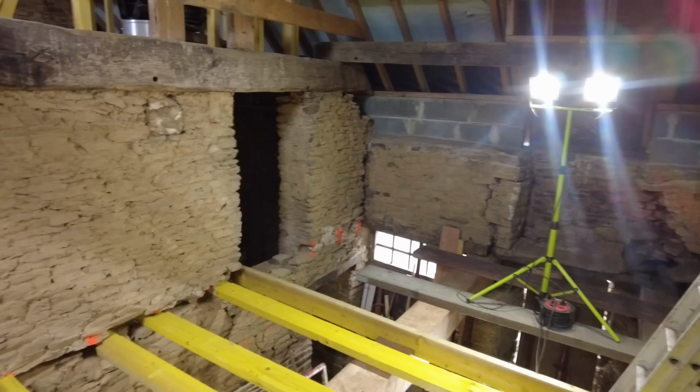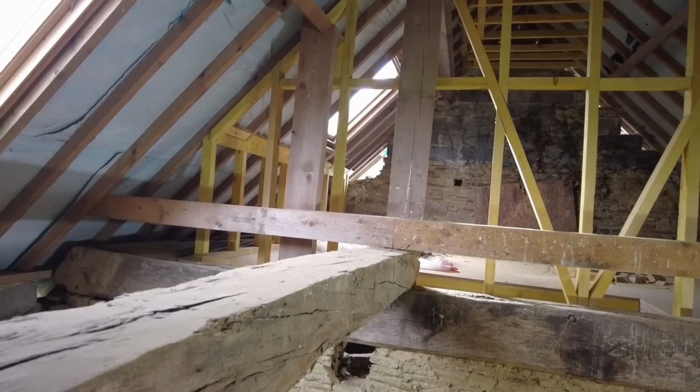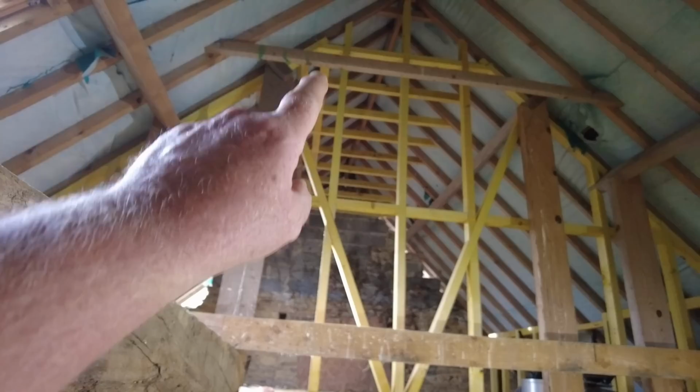Let me get another view up here as well, without stepping off the edge of the joist. So that's going to be a spare bedroom upstairs. You can sort of see it now a little bit. And you can see in the past, quite a few months ago now, I put in what we call collars across the roof for the apex.